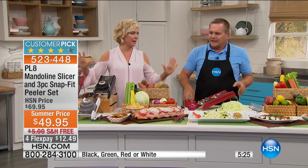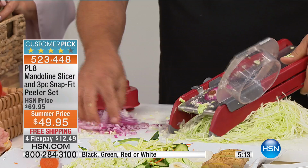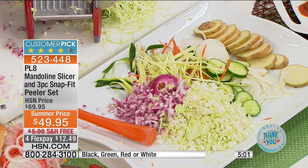Just for onions alone. I mean, if you sit there at night with a knife in the kitchen trying to mince onions, take a look at this. All you do is brush it back and forth. You've got an onion minced perfectly for tuna fish, for chicken salad, for homemade meatloaf. Hey, on taco night, you'll love that. And it's one of the only machines I've ever found that'll dice a tomato.